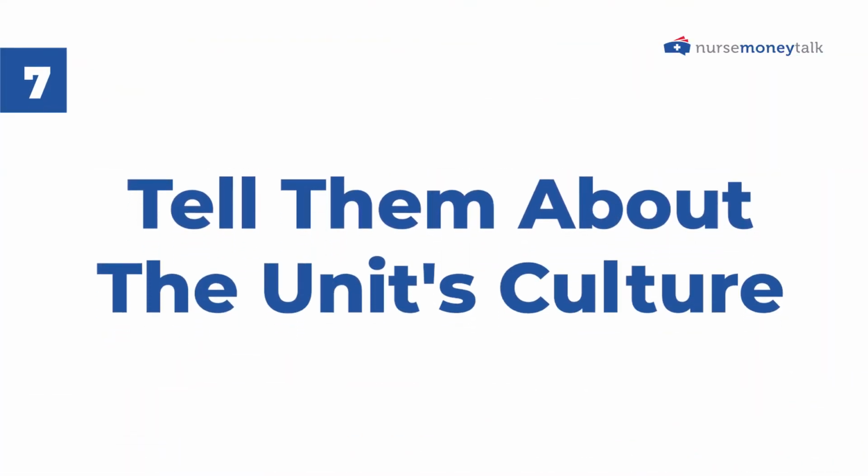And so this could just go back to just kind of setting those rules and expectations. But a lot of it, when it comes to where are they at in terms of gaps of knowledge, a lot of that can be fixed with just communicating, right? The seventh one is to make sure that you tell them about the unit's culture, right?